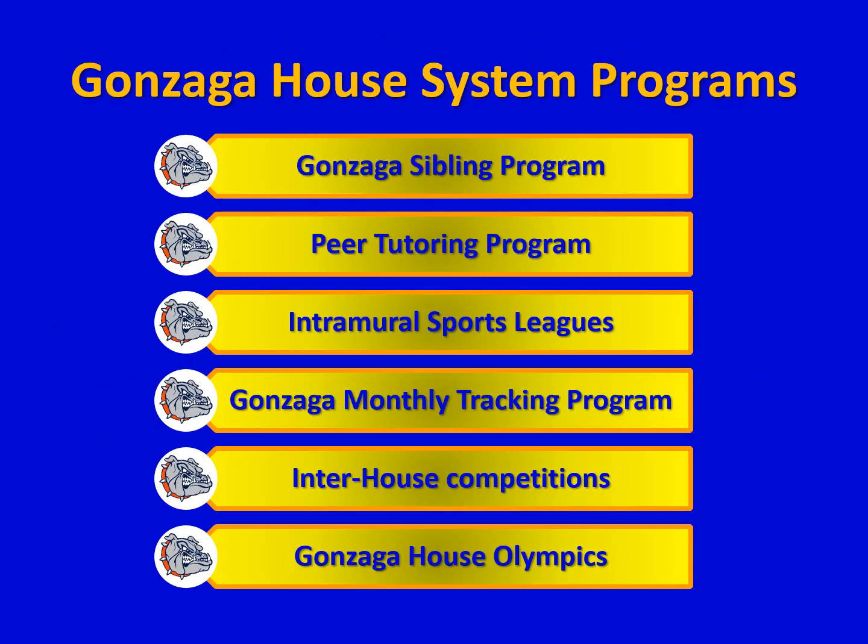There are many programs that fall under the house system program itself. I like to highlight 6 great programs. The first is the Gonzaga Sibling Program. It is a program that pairs a new grade 9 student with a grade 11 or 12 Gonzaga prefect, who will act like their older sibling.